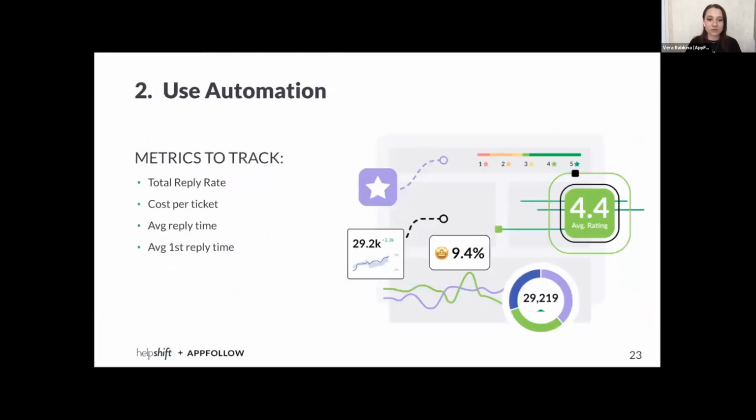So when introducing automation, the key metrics to track are total reply rates, cost per ticket, average reply time, and average fast reply time. Average reply time and average fast reply time tend to be really important since they increase the probability that review rating will be updated in a positive way, which brings us to the next case.